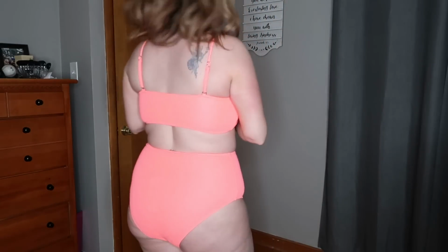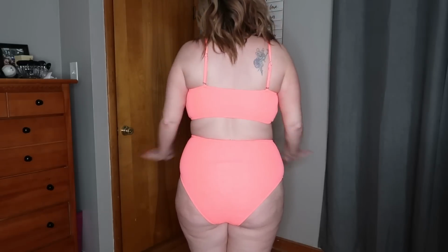Okay, so this one is legit one of my favorites. I love this. I got it in the perfect size, so it's got enough room. The color, the fit, everything. I love this, honey. This is it. I'm feeling like I'm living my best self in this one.